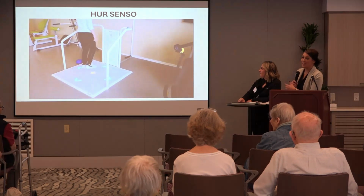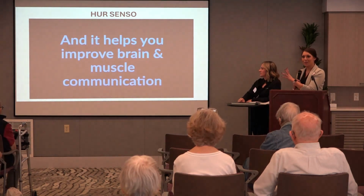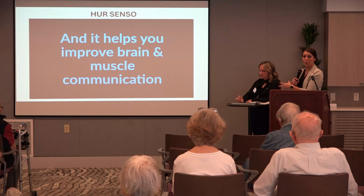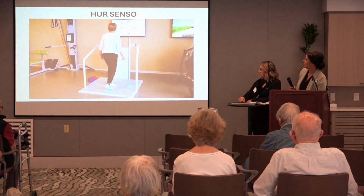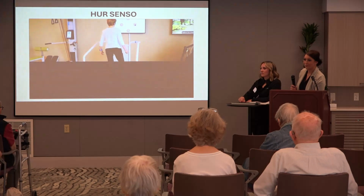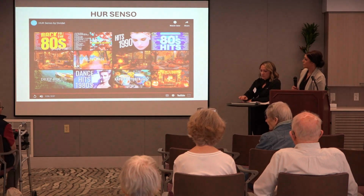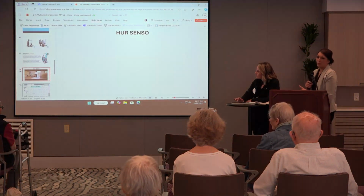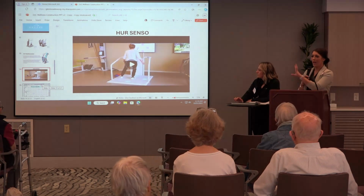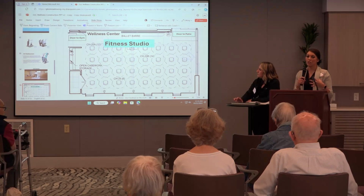This is something that as therapists we use a lot in therapy without this fancy machine. So this really gives you the ability to do it independently as well. And the benefit of this too is it does provide an aspect of cardio. So as you're moving through the different programs, some of them you can make faster or slower. So if you really want to challenge yourself even more, you're able to do that.